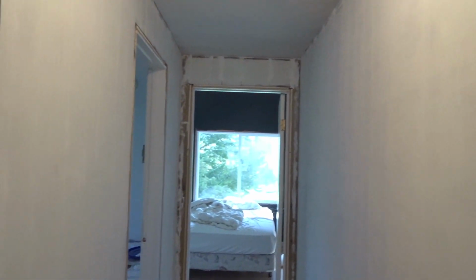And then we still haven't gotten all that wallpaper off. I got some more of it off yesterday. So this still needs to be textured, and then we can paint this hallway. Up in this hallway, Lane has put a couple coats of white primer on the walls, but it still needs some more. It's already so much brighter.